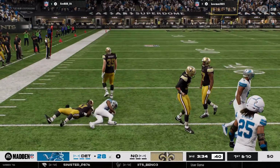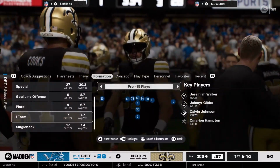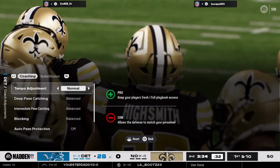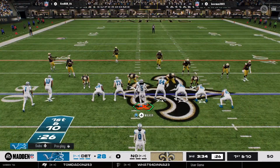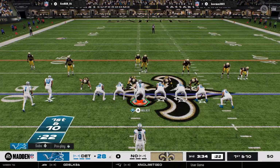Great blocking on the return. It springs him for 25. And this offense takes over in great shape right at the 50, 1st and 10. They've got good starting field position as they come up here, 1st and 10, right at the 50-yard line.